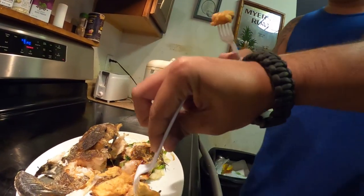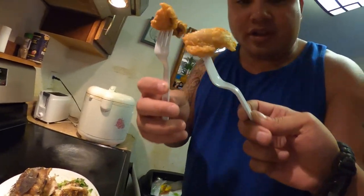First one, deep fried. Get that crunch, super soft on the inside, super tasty. Winner. Next one, tempura. It's soft, flaky, very tasty. Shigo. Next, steamed.